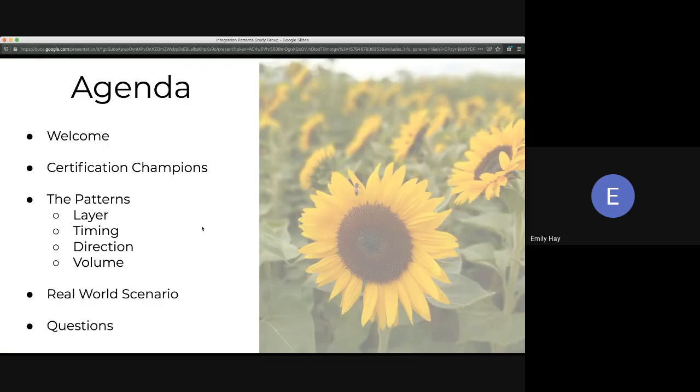So the agenda that we've got today: obviously, I'm doing the welcome now. We'll talk about some of the certification champions that we've got for November. And then we're going to start talking about the integration patterns. I'm going to discuss the four main aspects that Salesforce are going to test you on when it comes to the patterns, which is the layer, the timing, the direction, and the volume. Because I'm going to be giving you a lot of information today and it can be kind of hard to grasp without a real world scenario to apply that to, I've made up a little scenario that we can test ourselves on, and then we'll have time for questions as well.